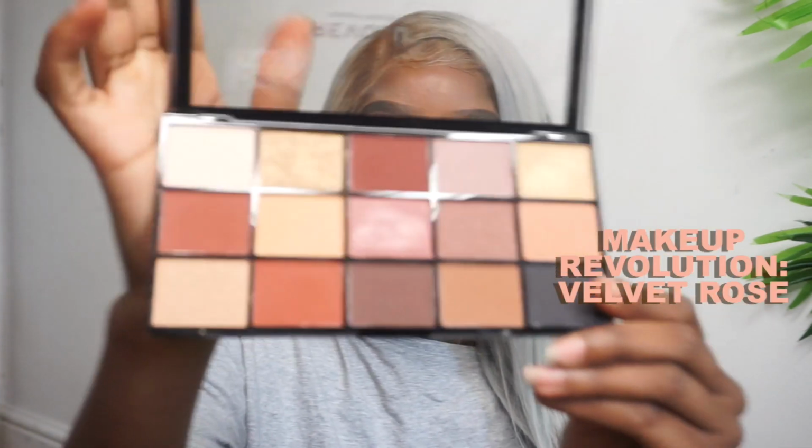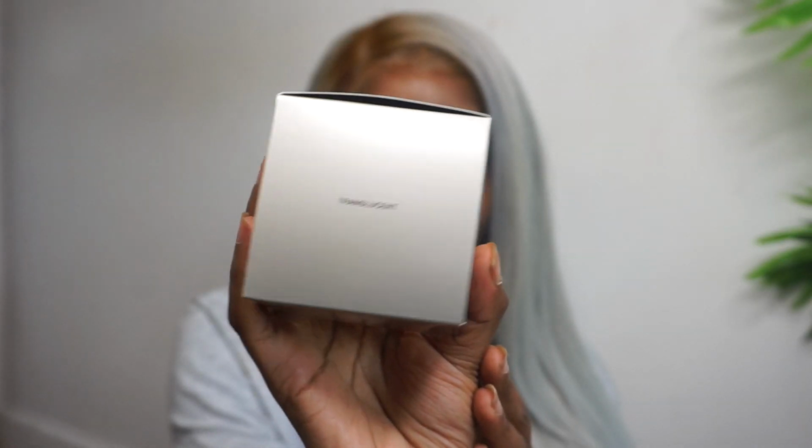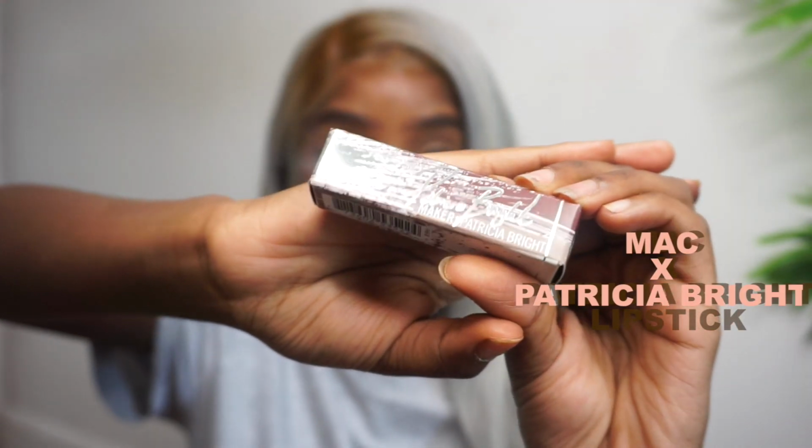Today's video is going to be a first impressions. I've got a few new bits and bobs of makeup, including this gorgeous Revolution palette. This is new, but I've been using it for months now. It's the MERCIER translucent powder, which you already know I'm obsessed with. And last but certainly the star of the show is this MAC X Patricia Bright collab. And honestly, I'm so excited to try this out. I'm gonna swatch it. I'm gonna show you what look I'd wear with it.